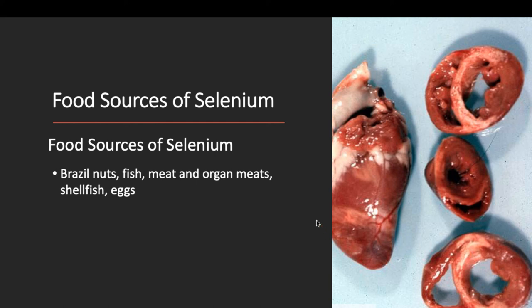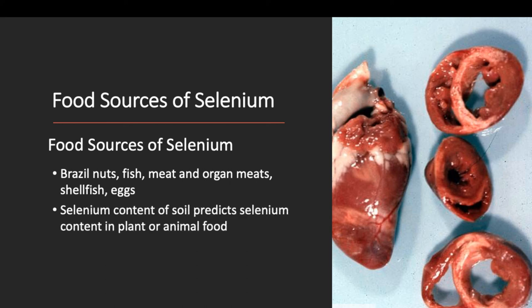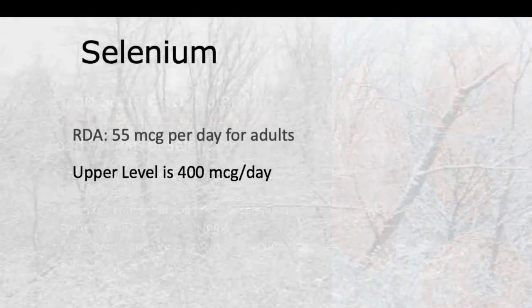And some of our sources of selenium: Brazil nuts, fish, organ meats, shellfish, eggs. And again, we get selenium from the soil. The plants pull the selenium up, and it's absorbed into the plant, and then we either eat the plant or we eat the animal that also ate the plant. So you have to have enough selenium in the soil in order to be healthy. Some grains and seeds also are able to grow in selenium-rich soil, so you're able to get selenium from them as well. The recommended daily allowance of selenium is about 55 micrograms per day for adults.